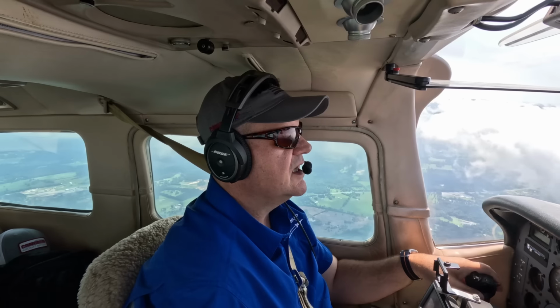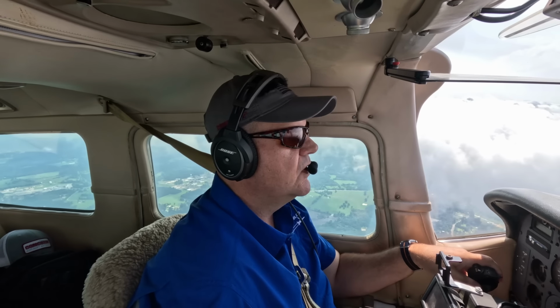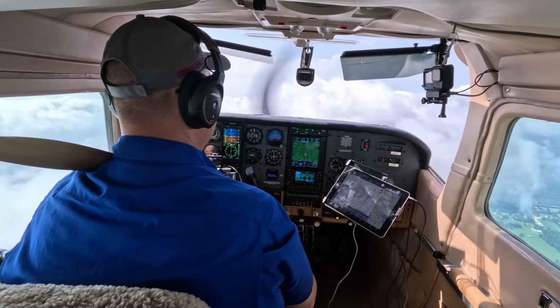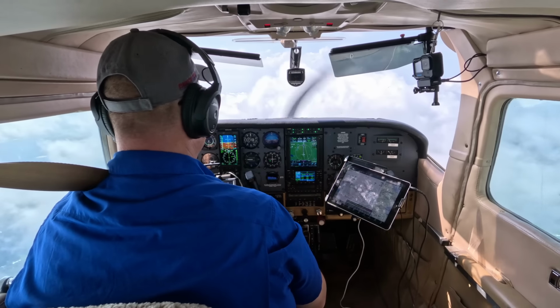And the glide slope is starting to come in, so we'll go ahead and capture that glide slope. Hold this altitude and capture that glide slope, bring it on in. We want to make these two numbers match. 159 is our desired track, so we're going to keep our actual track 159.